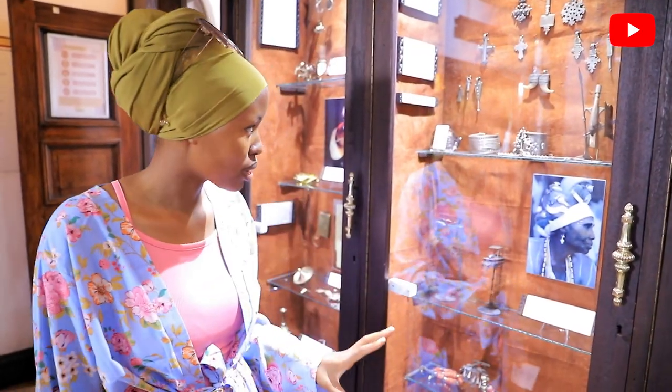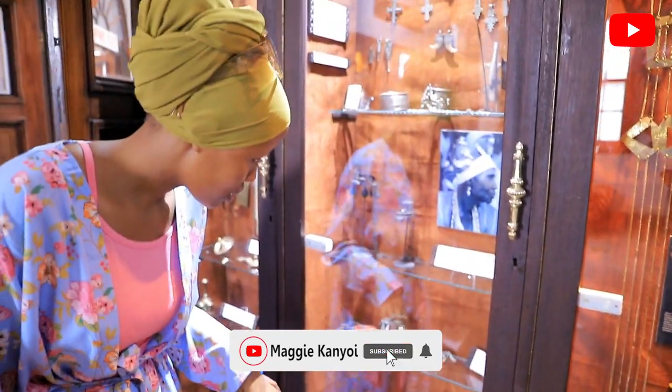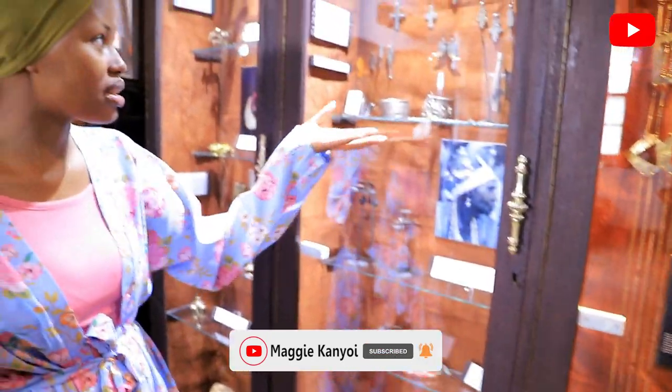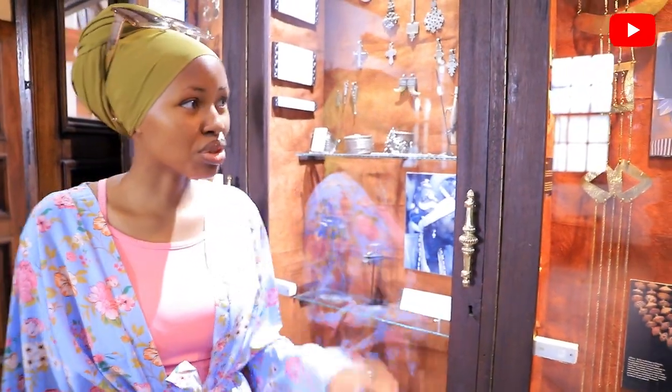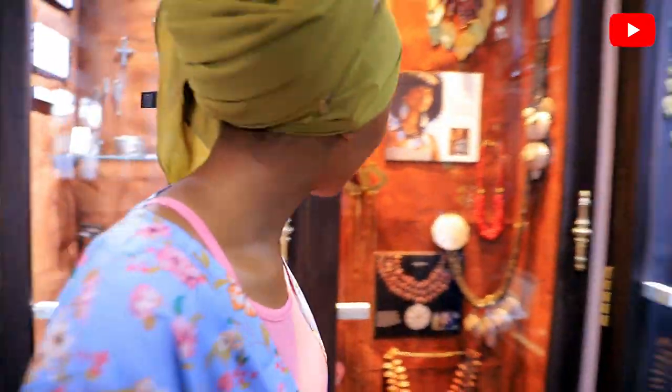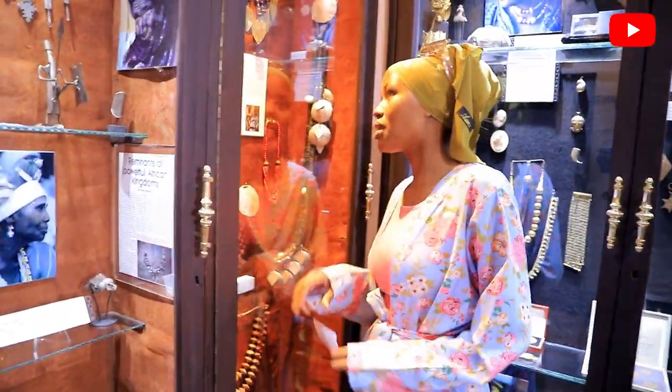African kingdoms. I think these are the items they used to wear and put on their bodies. Yeah, I love the necklaces, the jewelry.